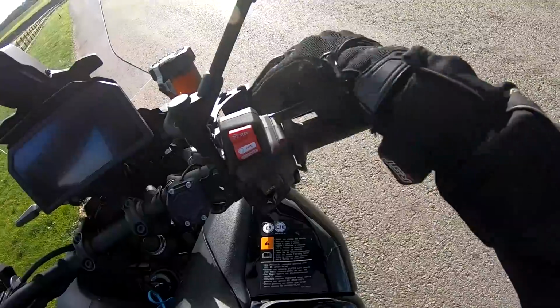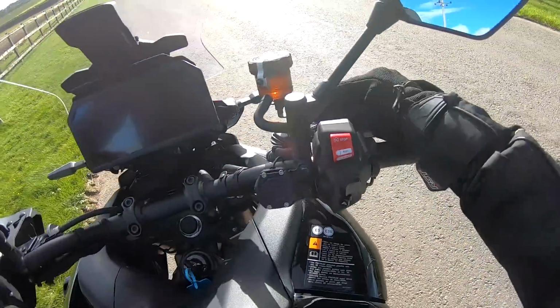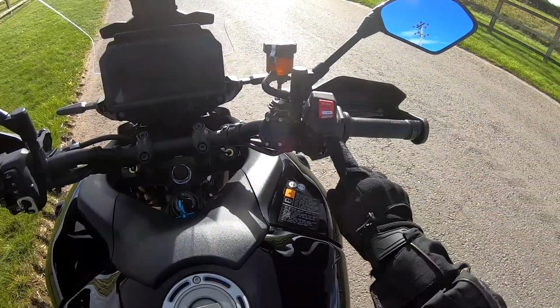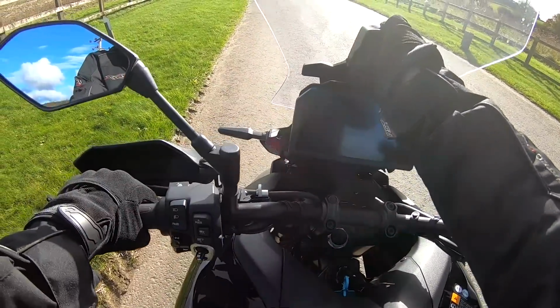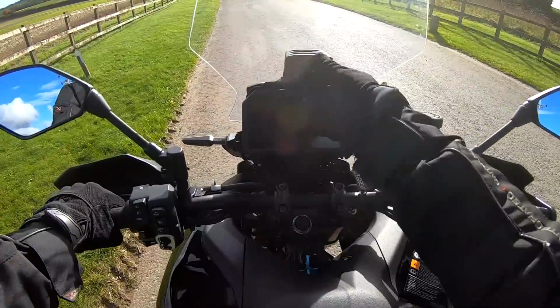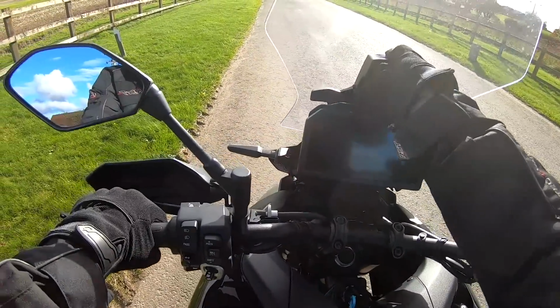Over this side, a span adjustable front brake lever, that's nice. Engine start, your mode button, your riding modes and your hazards. Manually adjustable screen. That's the lowest position. I think it's up and down about 50 mil. We'll keep it in the highest position.